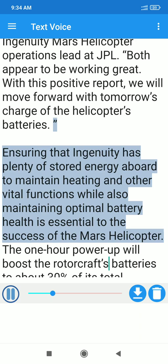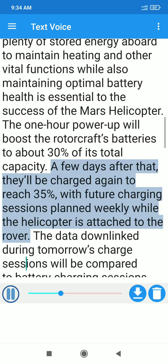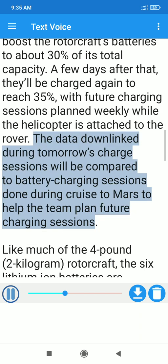"Ensuring that Ingenuity has plenty of stored energy aboard to maintain heating and other vital functions while also maintaining optimal battery health is essential to the success of the Mars helicopter." The 1-hour power up will boost the rotorcraft's batteries to about 30% of its total capacity. A few days after that, they'll be charged again to reach 35%, with future charging sessions planned weekly while the helicopter is attached to the rover. The data downlinked during tomorrow's charge sessions will be compared to battery charging sessions done during cruise to Mars to help the team plan future charging sessions.